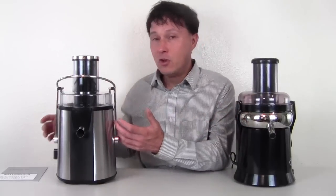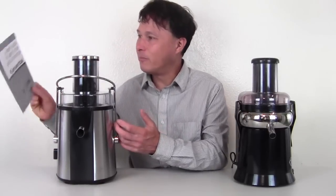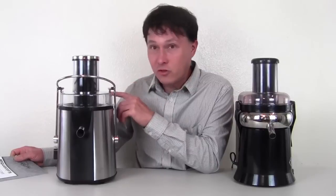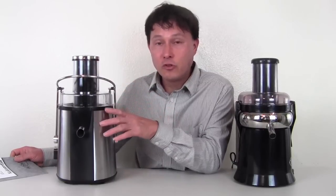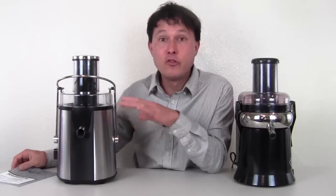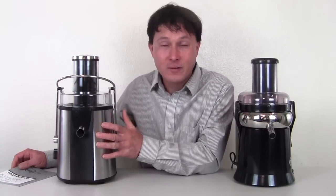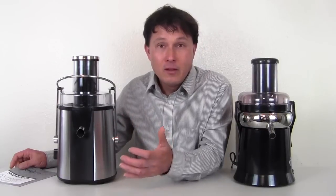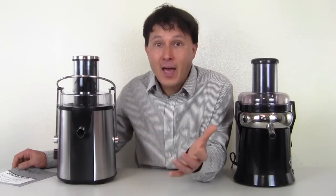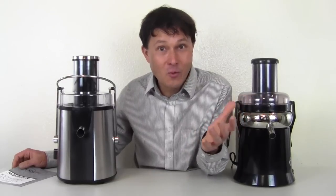Over on this side, the Kuissential juicer, on the box of the juicer, on the website where this juicer was purchased, even in the instruction booklet that came with it, there's no mention of a warranty. So I even wonder if there is even a warranty with the machine. And if there is, more than likely it's a short 30 days or 90 days, if that. Maybe there's even no warranty, because some products these days may not come with a warranty, right?